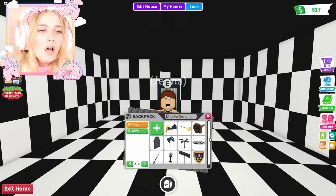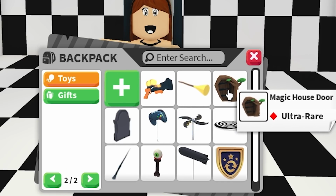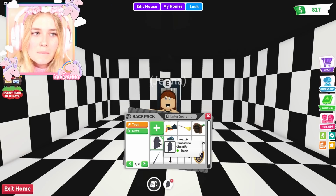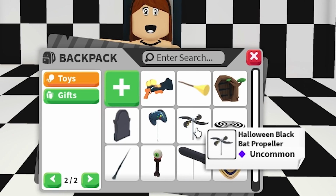Now, toys. Oh my gosh, no way. Jenna has a candy cannon, a flying broomstick, magic house door, even a tombstone, so she can be hiding from everyone in Adopt Me when she joins. Imagine if Jenna's in your server and you have no idea that she's there because she's using the tombstone. Now, she has a controller balloon because she likes to control people, and I guess the Halloween black bat propeller.